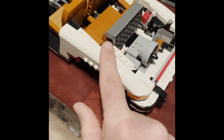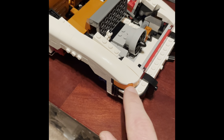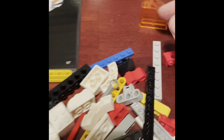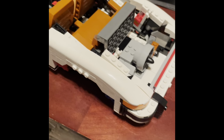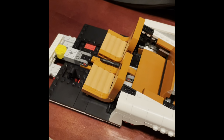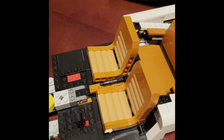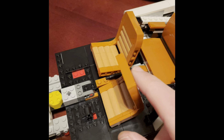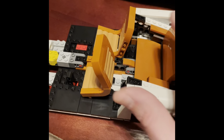For example, they talk about this being new. This is in a new color. These pieces are new. Lots of little pieces inside this that are new as well. You know, Lego has built tons of different seats, yet they always manage to build them differently each time. These seats are kind of cool how they build. They do go back a little bit, both sides.